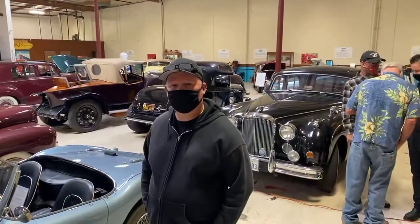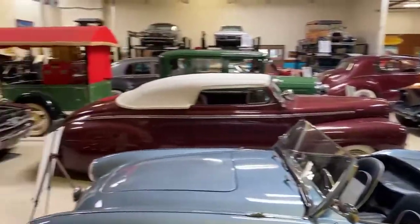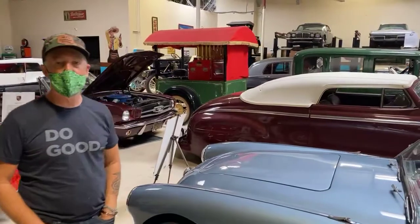This is the place to come and hang out and check out. It really is. You have a little bit of everything in here. The icing on the cake is what we're going to see at the end of the tour. We're going to show you something that's just really cool, really fun. But we're one of very few museums that are in the black, regardless of whether COVID's happening or not.